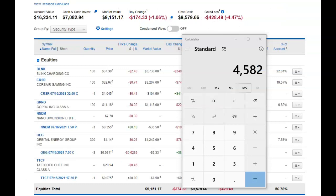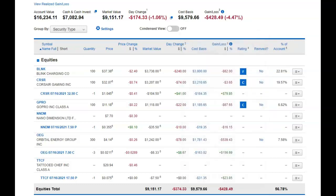So we have roughly $4,582. We just sold a $34 put. So that's going to be $3,400. We have $1,182 left. You know, we have this GoPro and our cost basis is $11.86. It's currently at $11.18 with $1,100 left. Why don't we go ahead and sell a put on GoPro?